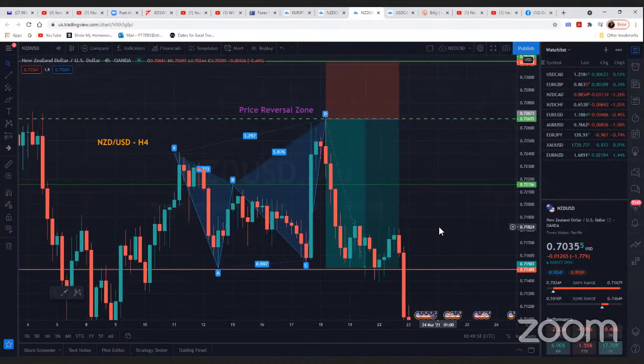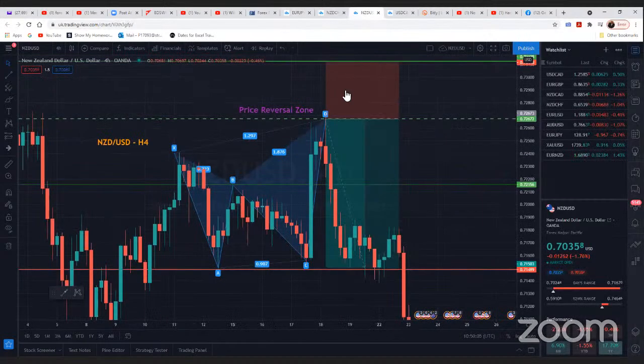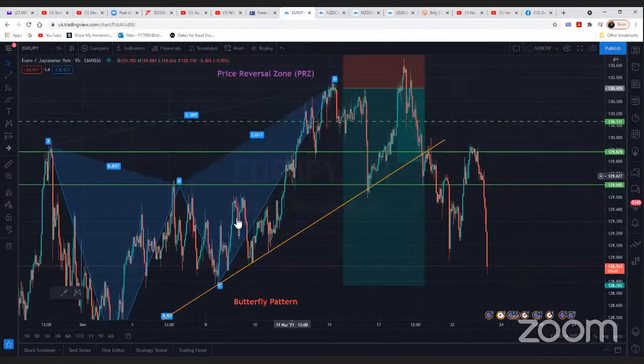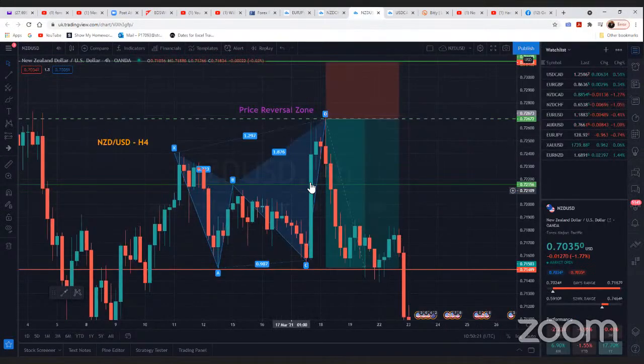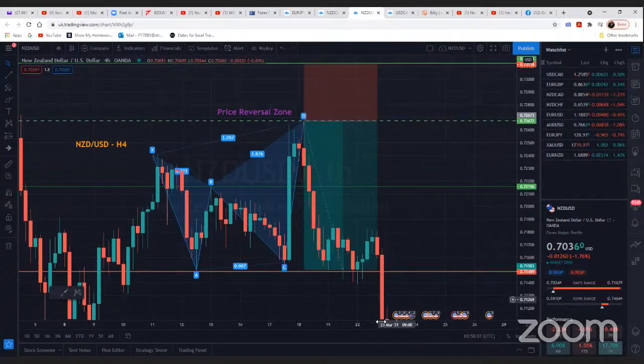So this was another one, also a short trade. This was New Zealand dollar USD. Oh, okay, sorry, this one is Euro JPY. Okay, this is the one I missed out. Let's start again. That was Euro JPY, New Zealand dollar CHF. They both played out well. New Zealand dollar USD also played out well. We got in there. It has given more than 117 pips that we were looking for. So you can see it's dropped even more.